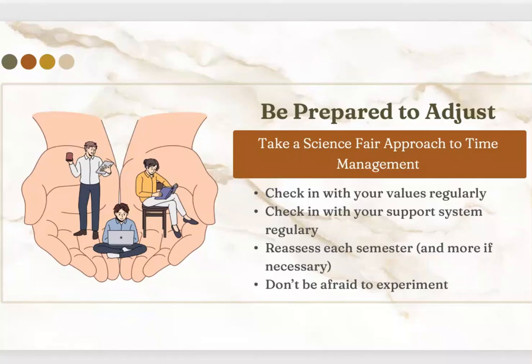And that way I don't have to spend as much time and energy detailing to them everything about my schedule. They know what's happening and they know what's going on. They know when I'm going to be really busy. And that helps us stay on the same page and be able to support each other. And again, I've said this so many times, but reassess each semester and more if necessary.